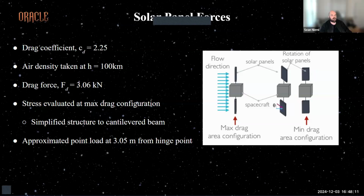Cool. To add on to that, for aerobraking, we would use the drag caused by the solar panels to slow us down, which is the reason why we had to find the force on the solar panels. Yeah. That was probably the one piece of information that I was missing. Oh, okay. And why I had the question in the first place. Yeah, if you're using it for aerobraking, it makes a lot more sense.